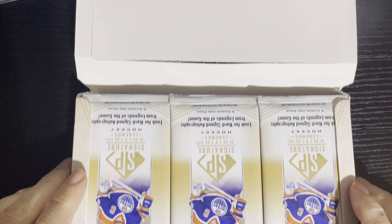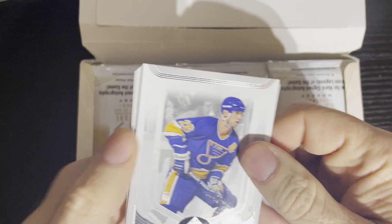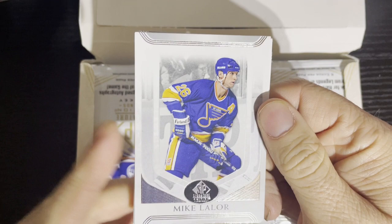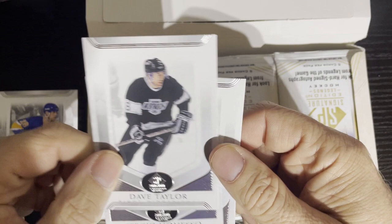Let's get in here. I'll go through this fast because there are so many packs, but we will show you everything. We're going to feature Mike Liut from the St. Louis Blues there. Very nice. That's what the base cards look like. There's Marcel Dionne from the Kings. Let's go through here, and you can look at your favorite cards.